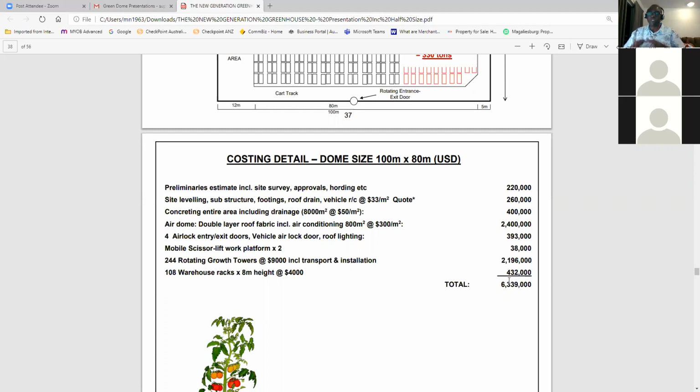So with those types of things, there has to be proper due diligence as to exactly who we are going to supply. Are we going to supply Pick n Pay, for instance? Are we going to supply Checkers? Are we going to supply restaurants? Because you might put all these things together and say, oh, okay, I'm growing tomatoes, and then you find yourself there are no buyers.